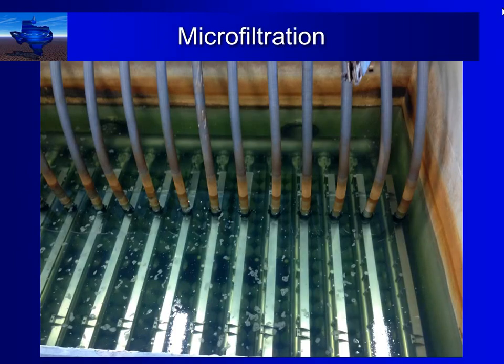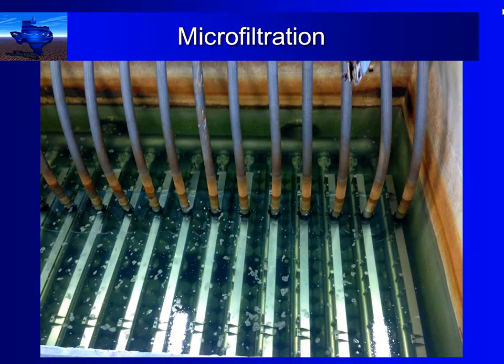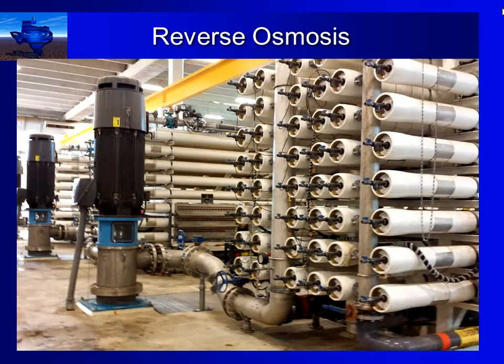This is just one of the treatment steps, microfiltration. It's a submerged membrane system, and that's followed by the reverse osmosis, which is another membrane process to take the salt out, but it's also taking out many of the micro-constituents or small concentration compounds that we might be concerned about.